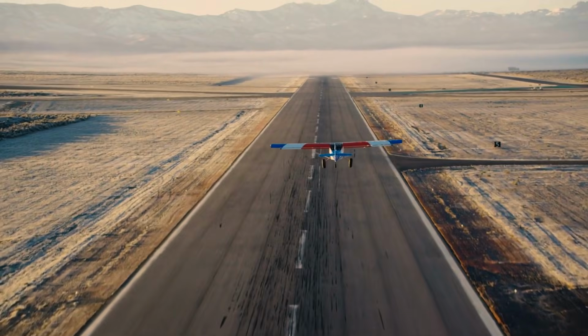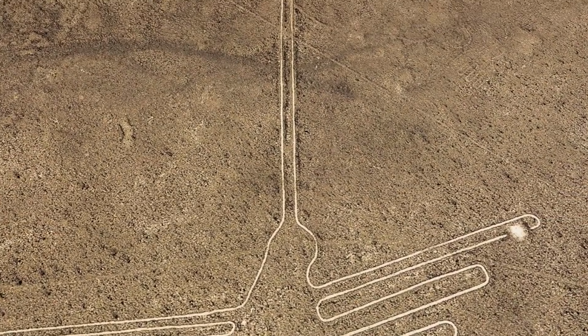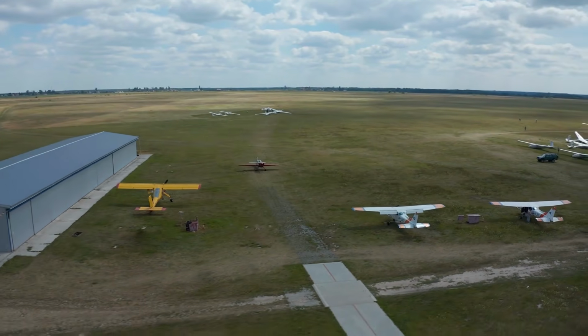There's even a small airport near the town of Nazca that's mainly used to let the tourists fly over the glyphs to look at them fully. Unfortunately, you can't see them from a regular commercial flight. That's way too high. But this nearby airport offers smaller planes.